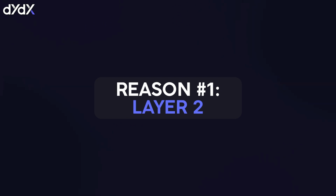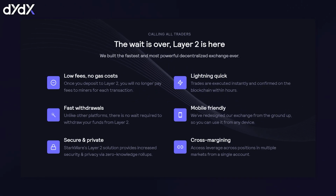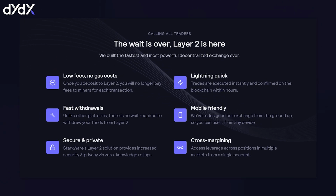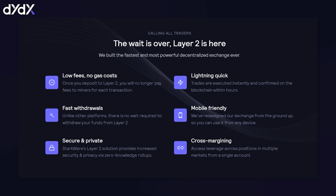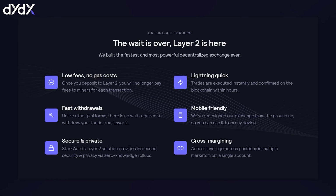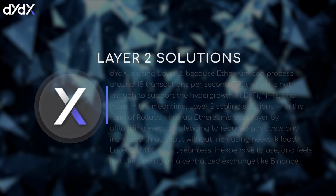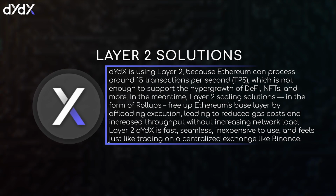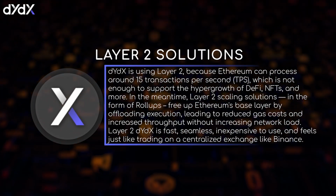Reason number 1, Layer 2. To significantly scale trading, dYdX and StarkWare have built a Layer 2 protocol for cross-margin perpetuals, based on StarkWare's StarkEx scalability engine and dYdX's perpetual smart contracts. Traders can expect significantly lower gas costs, and in turn, much lower trading fees and minimum trade sizes. dYdX is used in Layer 2 because Ethereum can process around 15 transactions per second, or TPS, which is not enough to support the hypergrowth of DeFi, NFTs and more.